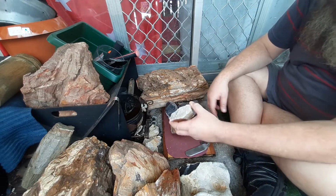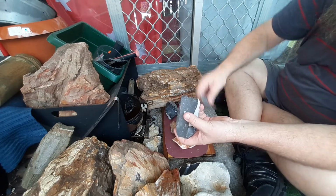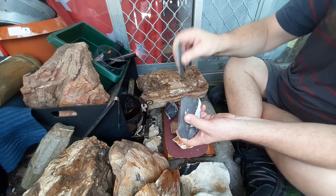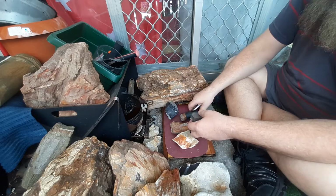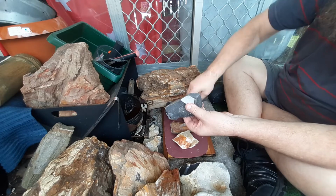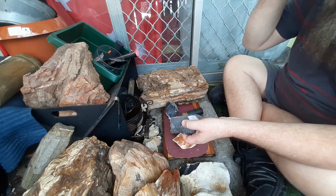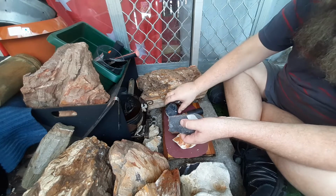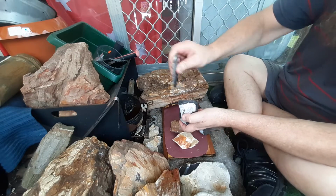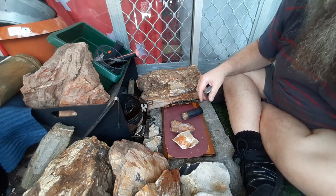It sparks really well. This is flint, just a grey flint. You honestly see very little difference between the two. I do find my Aussie flint lasts longer. They're about the same Mohs. I haven't had them tested. I don't have the ability to do that. This is black. But from what I know, quartzite and flint run 7 Mohs.